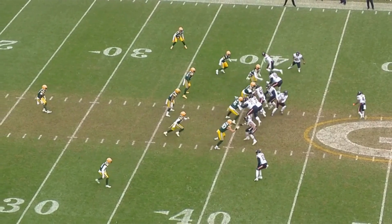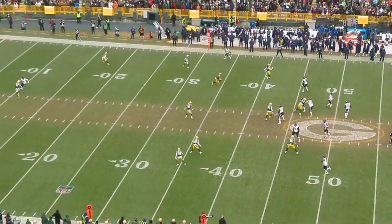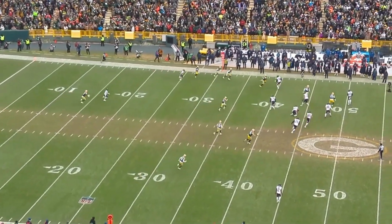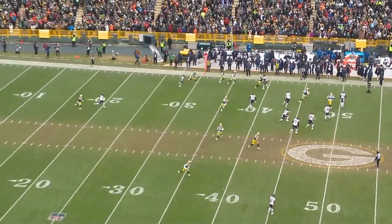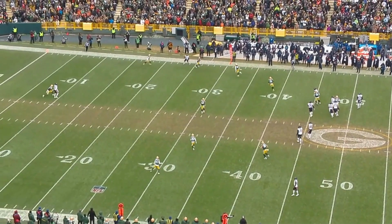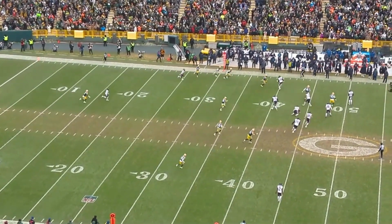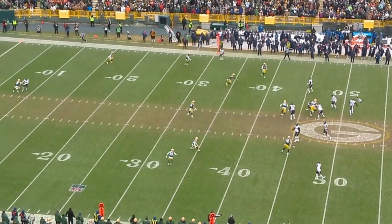This play really made no sense to me. You've got this reverse, the pass, the end around, and then Keenan Allen, I have no idea what the hell he's doing. And then after he throws this interception, this is probably the easiest pick that McKinney had this year. He's just got to wait there. There's no one contesting it. Gets an easy pick.